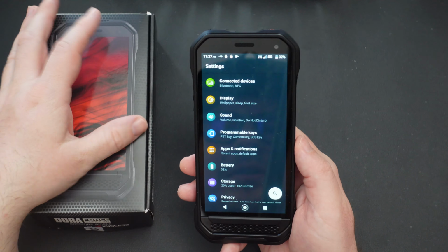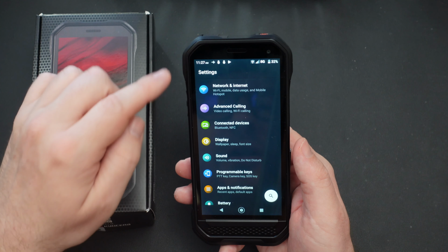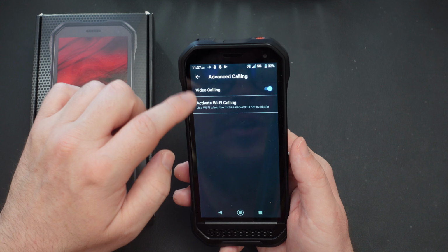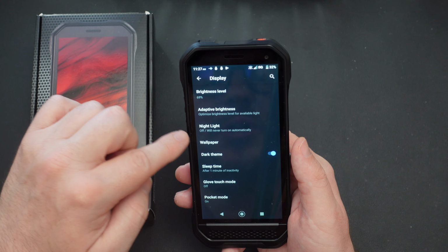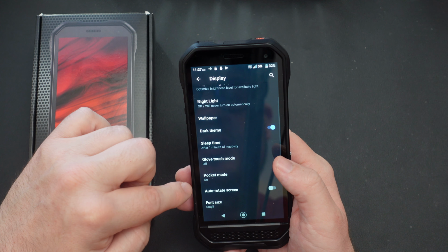Here's your settings. Settings, like I said, has some pretty good customizations on here. So you have your basic ones. You have advanced calling. If you want to activate your Wi-Fi calling, it has that built into it. Display, you can mess around with the brightness, the adaptive brightness, night lights, wallpapers, dark themes. So I have it on dark mode right now. That's why you see that.